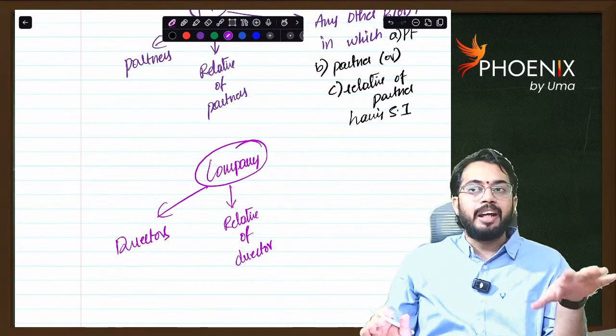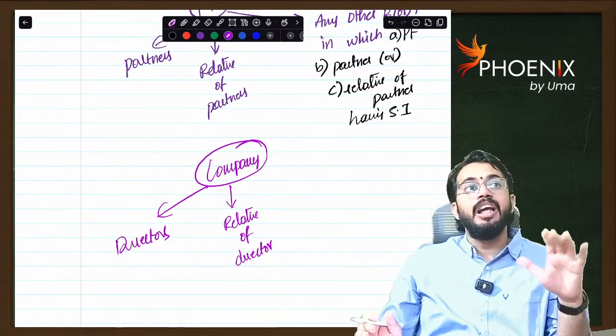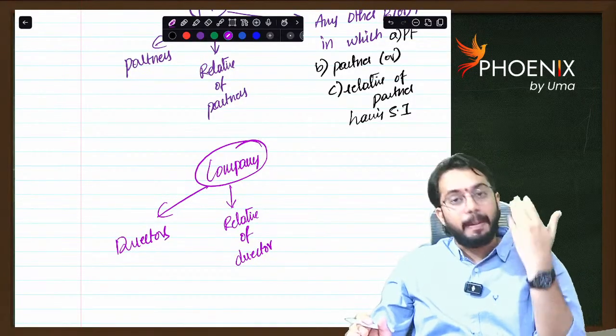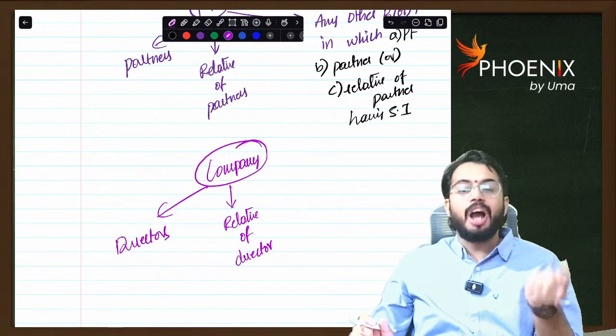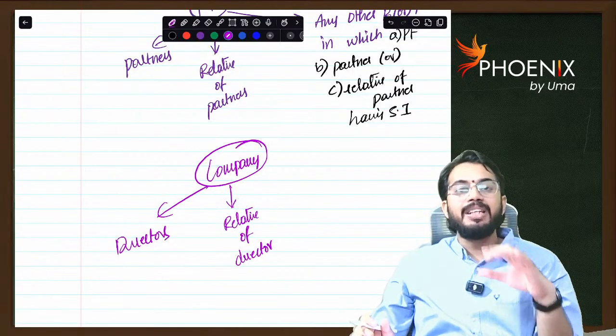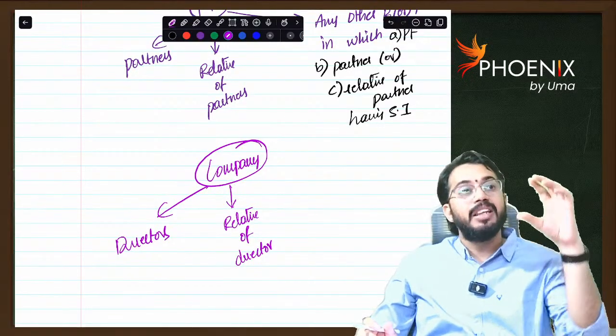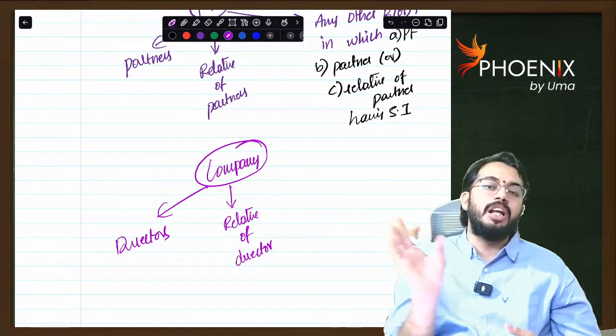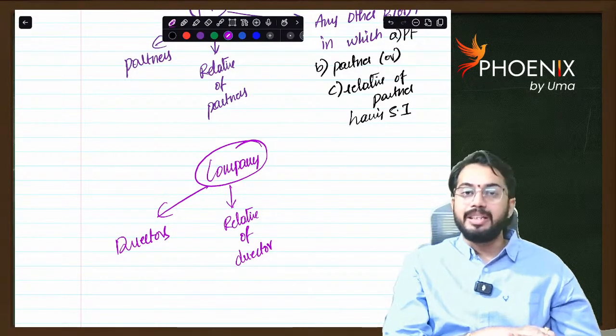Not only director, not only relative of director, if there is any other business or profession in which either company or director or relative of director are having substantial interest in that business, then for that business also, if any excess expenditure is paid, that is not allowed as deduction, that is to be disallowed. Okay.